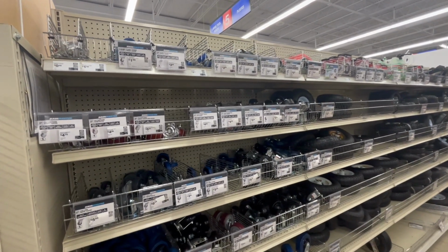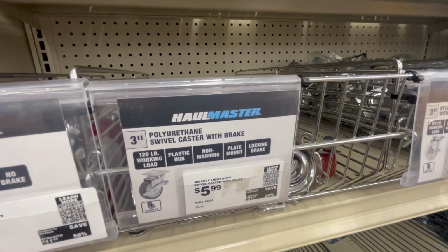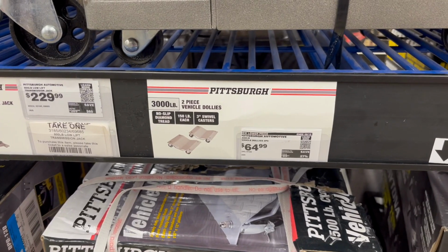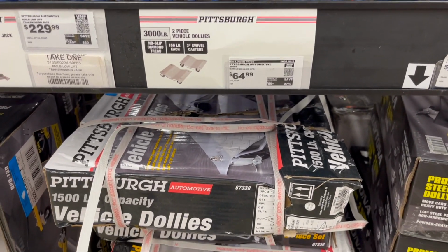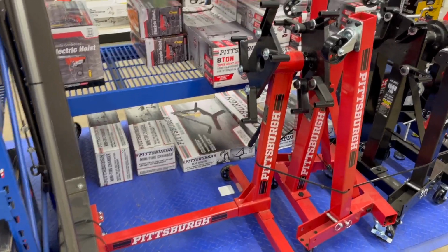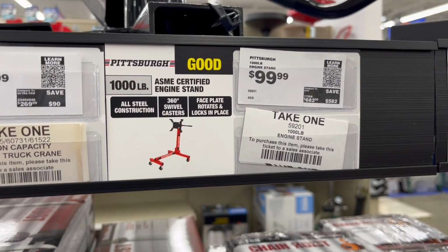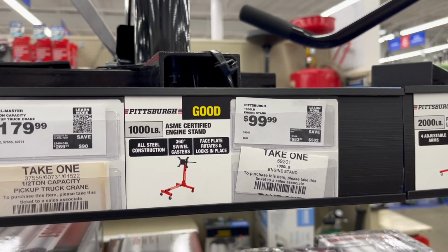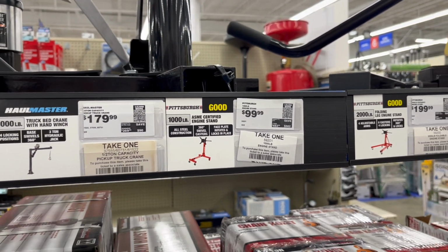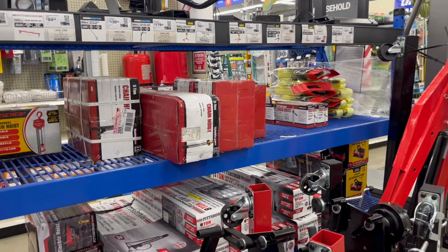Okay, so a general observation, a lot less selection, but look at the price comparison of a similar caster. $12.99 versus $5.99. Wheel dollies here, $64.99. Northern Tool, $89.99. Harbor Freight, regular price, $99.99. It just so happens that Northern Tool is also $99.99 right now, but normally $159.99. So, there you have it. As I thought, everything's a little bit higher at Northern Tool.